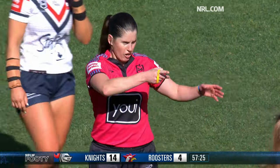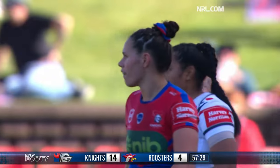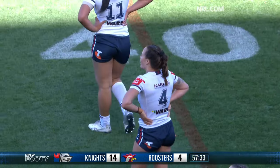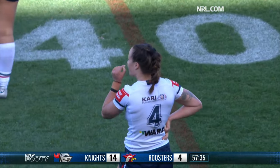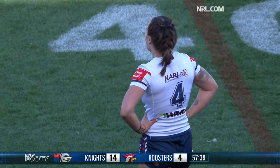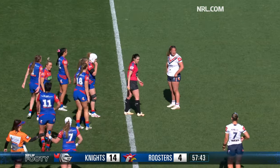Well, first knock on Roosters. No advantage. That's fatigue. That pass from Keely Davis. Scrum's in the middle. They've been under a fair bit of pressure for a while. She has to do a lot of work through the middle. It's already over before you came. The reason that pass was wrong is she's just fatigued.